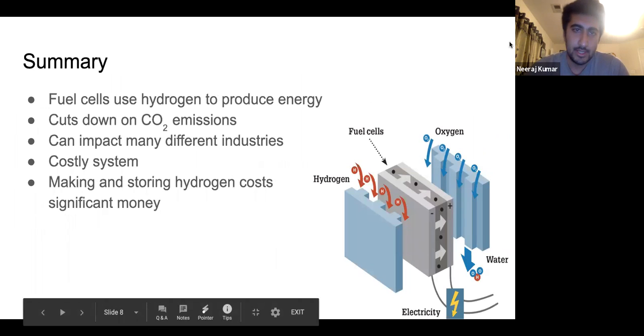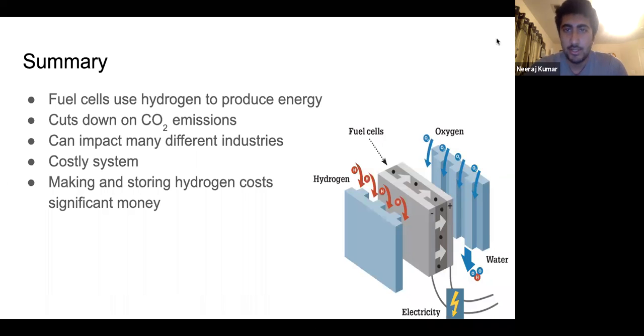As a summary, we looked at fuel cells and how they use hydrogen to produce energy. They cut down on CO2 emissions and can be used in many different industries. However, it is a very costly system, and making and storing hydrogen can be pretty significant in costs.